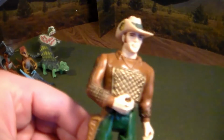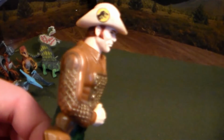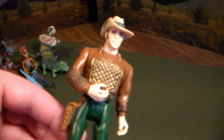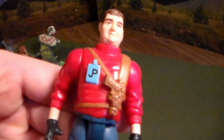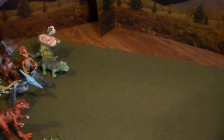Here is T-Rex Turner. He's not even close to complete. This is from my childhood. This is the only kind of figure I had Jurassic Park wise as a kid, so I really held on to him as much as I could. From the flea market we have this Dennis Nedry figure, series 2 I believe. He's not complete, I just have the actual figure. It's pretty awesome though. I mean, it's still Kenner, it's still a cool fig.